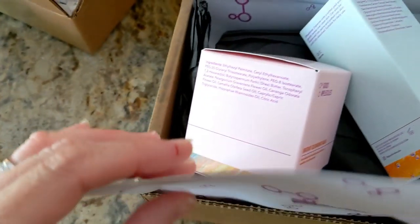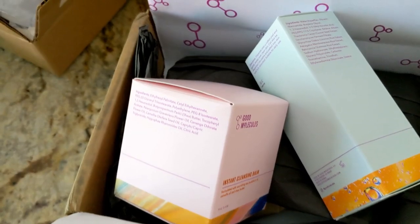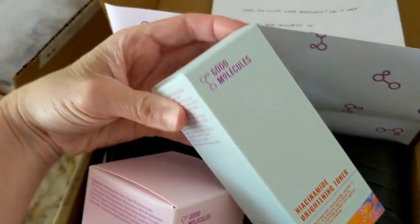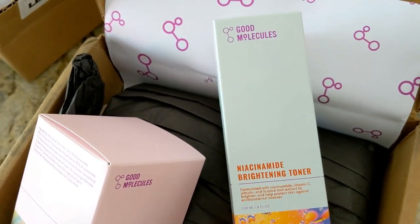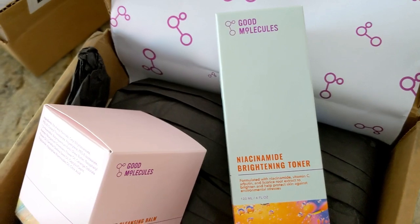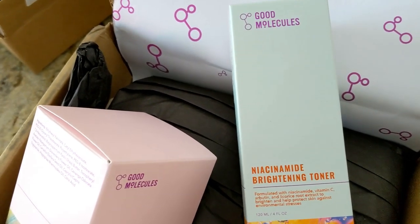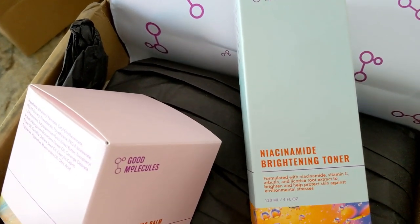And then I also got a package from Good Molecules. They saw my Good Molecules video last month and reached out and asked if I wanted to try their new Niacinamide Brightening Toner, which I was so excited about. I saw it on Trend Mood's Instagram page, and I was about to buy it when they reached out to me, so I'm very excited because if you guys watched that video, you know that I absolutely loved the niacinamide serum. It did so much for my skin.